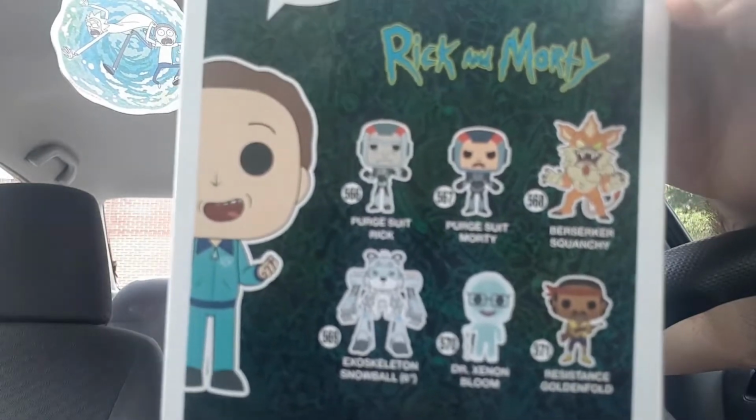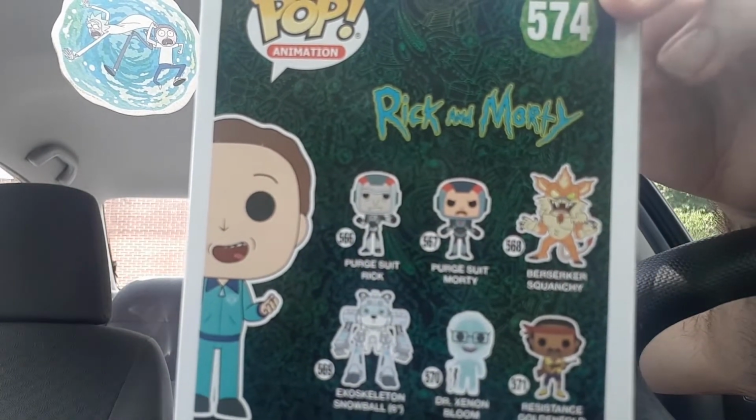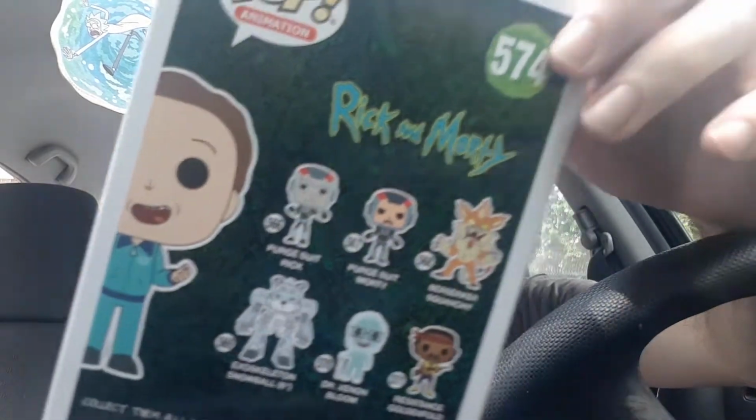Here's the back of the box again. Berserker Squanchy, probably my most favorite one in this wave right now. Wish they made it like a chase or even a flocked one, but oh well, probably in a few months they'll release that kind of version. But yeah, really, really happy to have that pop. So yeah, moving on to the next pop.